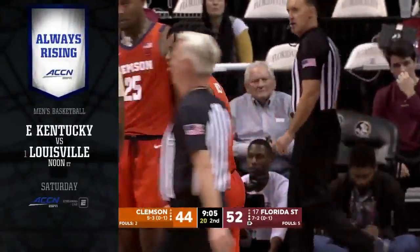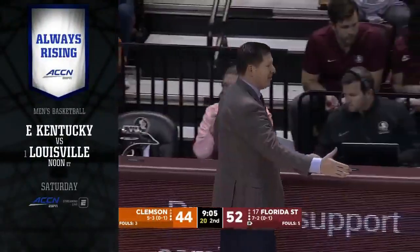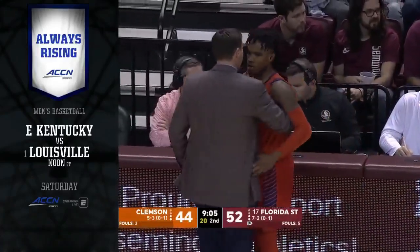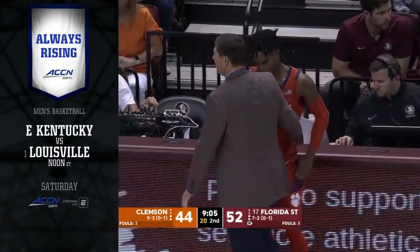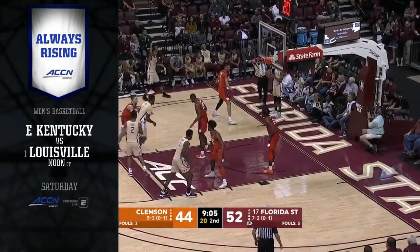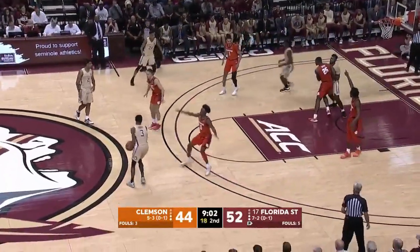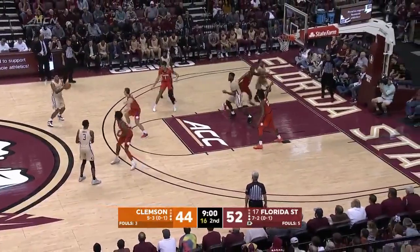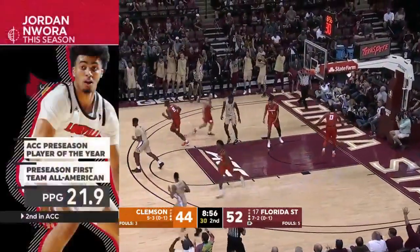Coming your way on Saturday, #1 Louisville welcomes Eastern Kentucky to town. KFC Yum Center will have Louisville on display at noon Eastern right here on ACC Network and the ESPN app. And Debbie, I know you've seen Louisville. They are the real deal. They're good. They're 9-0. Jordan Nwora, second in the league in scoring, almost 22 points a game. He's shooting 46% from the three-point line.